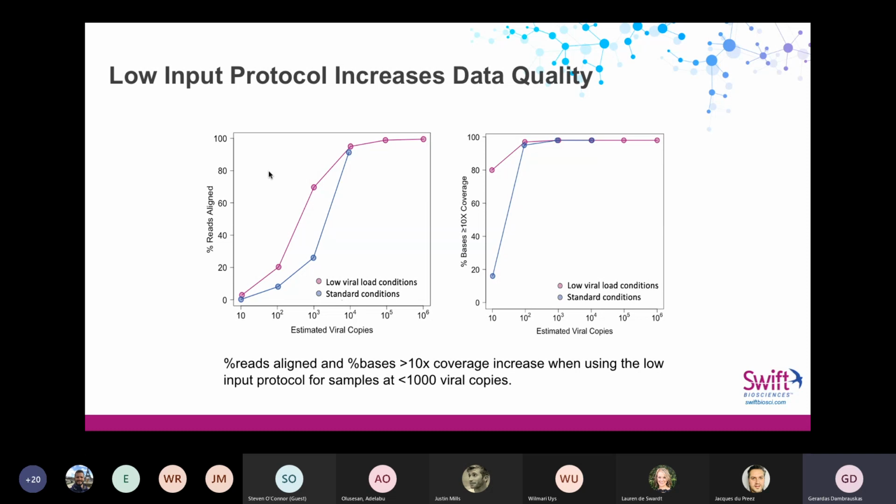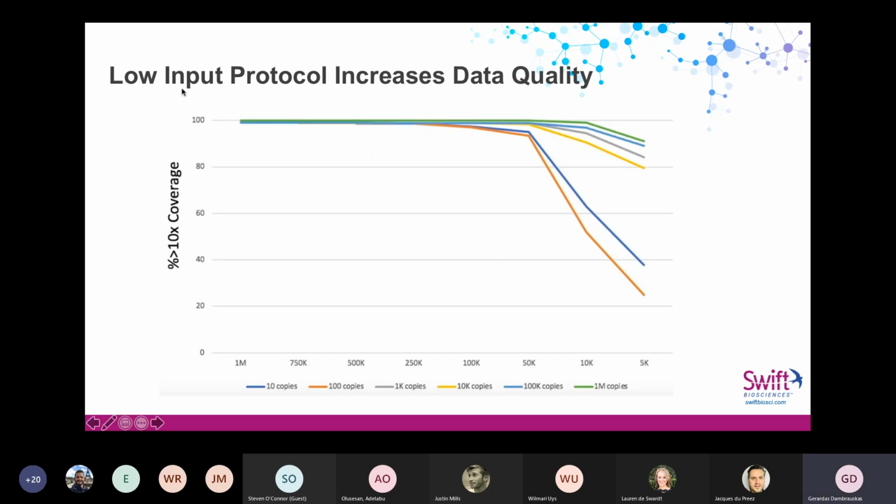And the low input protocol enables increased data quality at low viral titers or high CTs, as you see here. So basically what we advise is to increase the number of cycles that you use in your first and second multiplex PCRs. Now, this is again the low input protocol. The percent of the bases here that have greater than 10x coverage at different read depths. You can see here, down to 10,000 or 50,000.